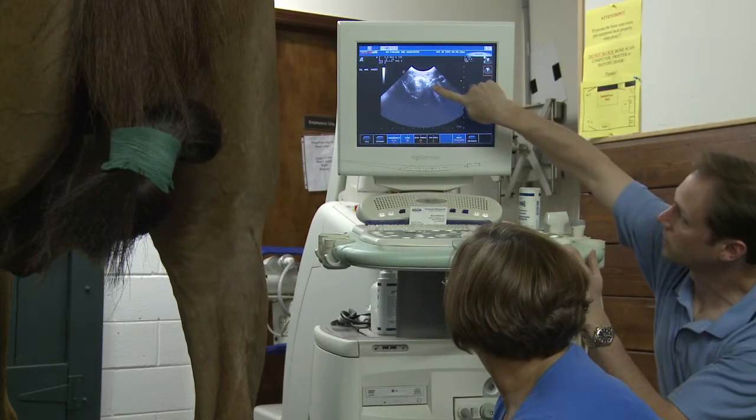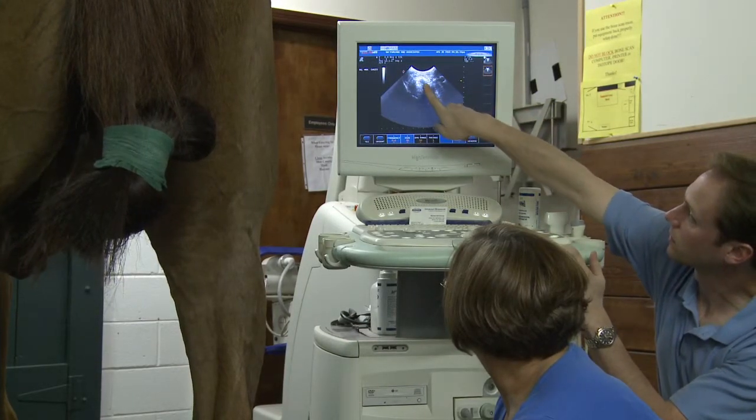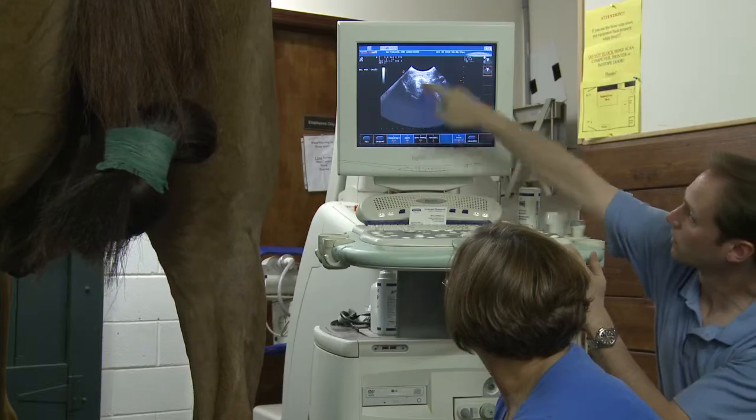PRP, or platelet-rich plasma, is a product that's derived from the horse's own blood, and what happens with platelets is that when they're activated, we get a huge release of growth factors and things that can be very helpful in healing a lot of these different issues. And it's a simple procedure. It comes simply from the horse, and it's been traditionally used for soft tissue problems, ligament, tendon injuries, and such. But we've recently started using it in joints and had some very promising results.